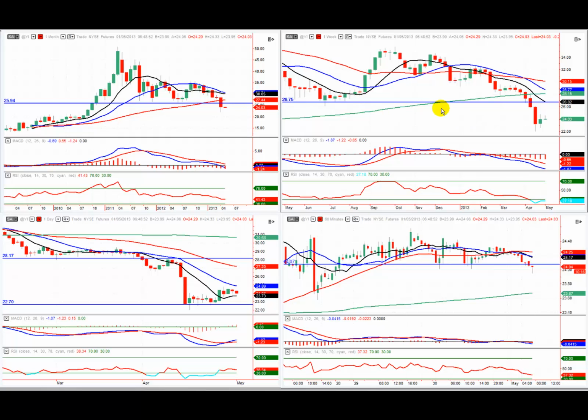If we come across here to the weekly chart, we can see the context of this trend in a lot more detail. Going back into the tail end of last year, we've got a clear series of lower highs and lower lows with the ebbs and flows of this market. We've got our 10, 20 and 50 period moving averages all fanning in the right order as well. We've also got lovely convergence on the indicators, so on the weekly chart it's all looking very nice for this continuation to the downside.